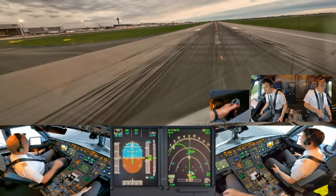Eurowings 5 Hotel Kilo, maintain 2500 or greater until passing 350. Continue descend to level 330. Okay, Eurowings 5 Hotel Kilo, maintaining 2500 feet per minute or greater until passing 350 and descending flight level 330.